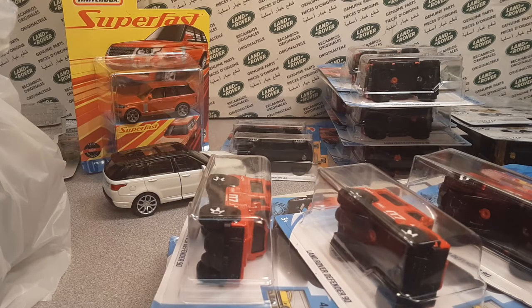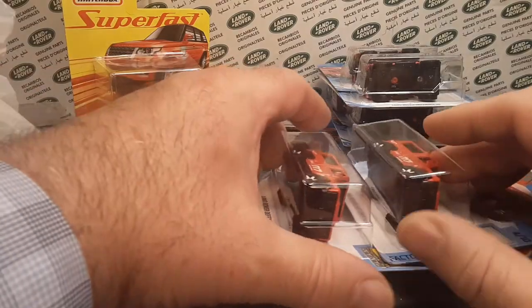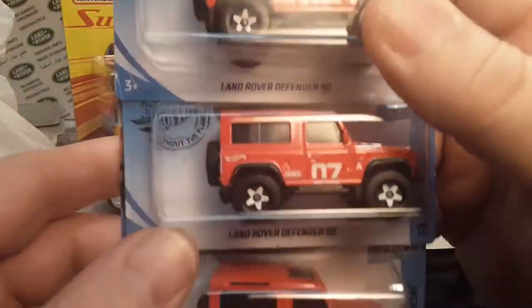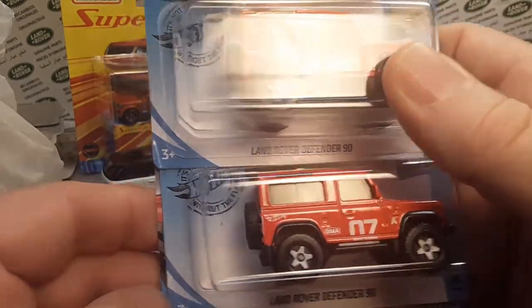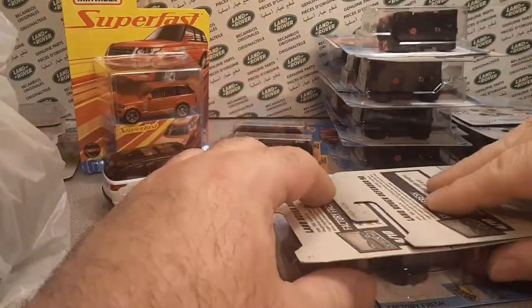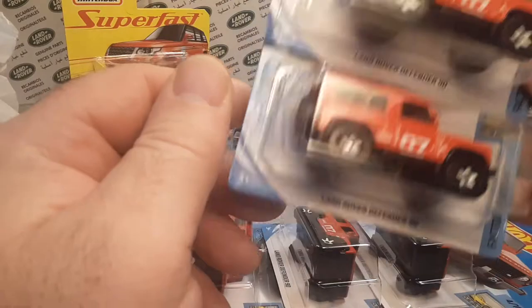But mostly the D90s is what we found. And just awesome. This is just a great truck. And the other thing too, and I haven't said anything about it or anything.